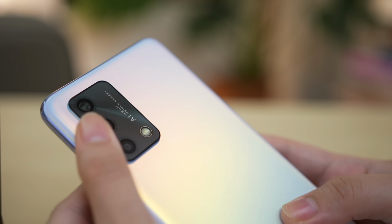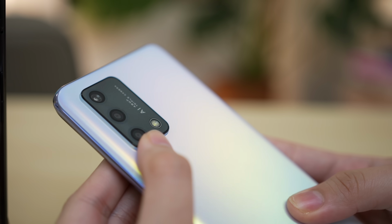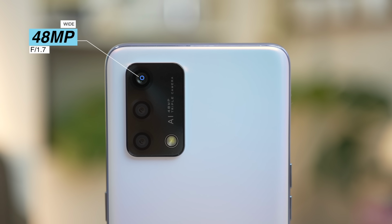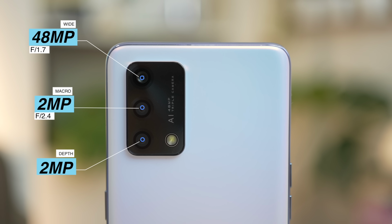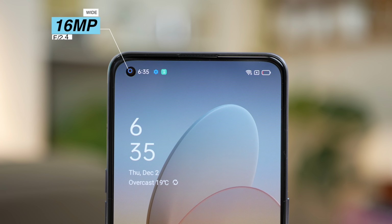Ngayon, before we talk about the performance, actually gusto ko munang pag-usapan natin yung kanyang cameras. Meron siyang triple camera setup, although kung mapapansin nyo guys, mukha siyang may 4 na camera. Hindi po, that's actually the LED flash. At may nakalagay lang siya na AI 48 megapixels triple camera na text doon sa kanyang pinaka-camera module. Meron siyang 48 megapixels f1.7 aperture na main camera. Meron din siyang 2 megapixels macro camera at 2 megapixels depth sensor. And then lastly guys, yung kanyang selfie camera naman has 16 megapixels.